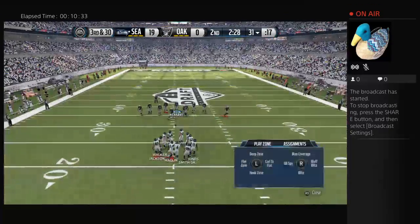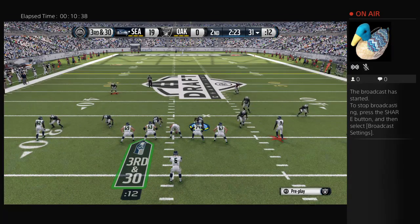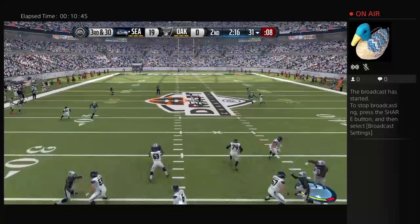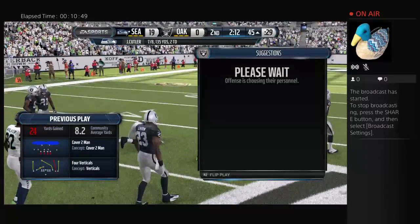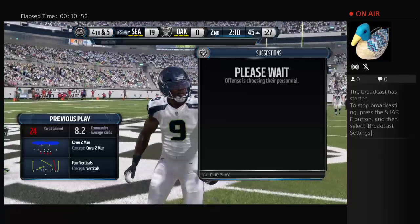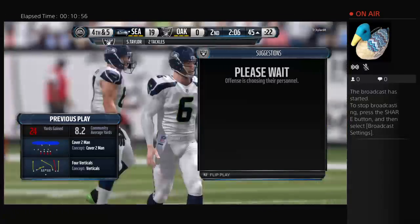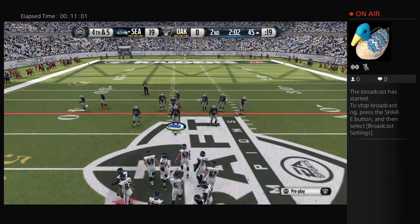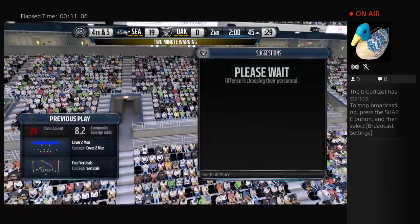Third down on the way. The Raiders with two extra defensive backs in the dime. Cutler steps back into the gun. He'll throw it over the middle. It's complete to Jeremy Maclin. The Seahawks will risk it here, going for it on fourth down. And we've reached the two-minute warning in this one.